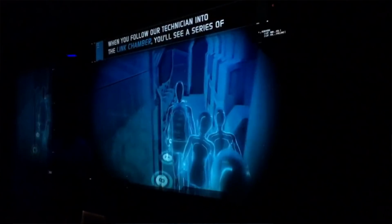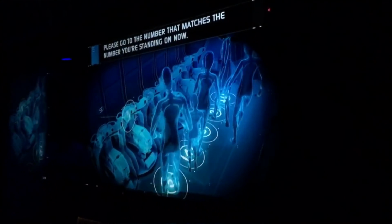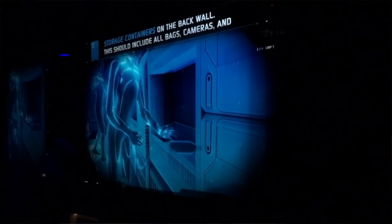So to load onto your Banshee, you go into a room, you take all your personal belongings out, even your phone that's in your pocket, and I'll explain why in just a second, but then you load all that into a back storage wall behind you. There's little cubbies for everybody. You put all your belongings in there, then you load onto your simulator vehicle.